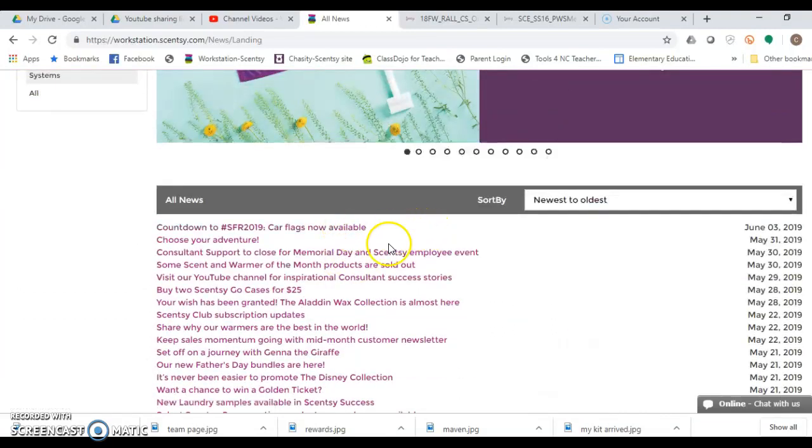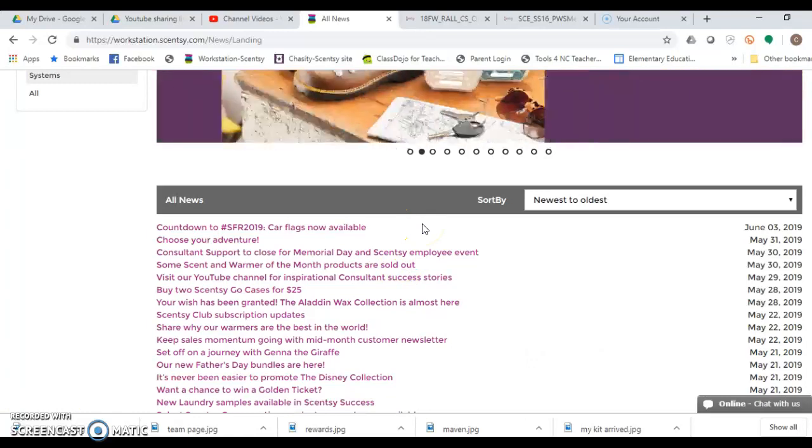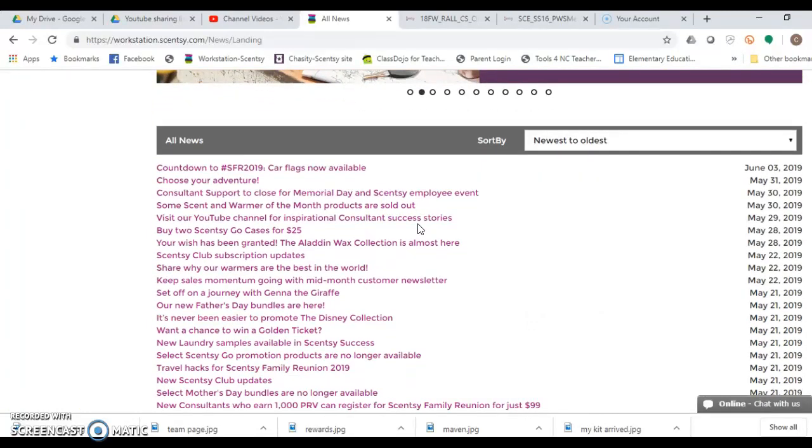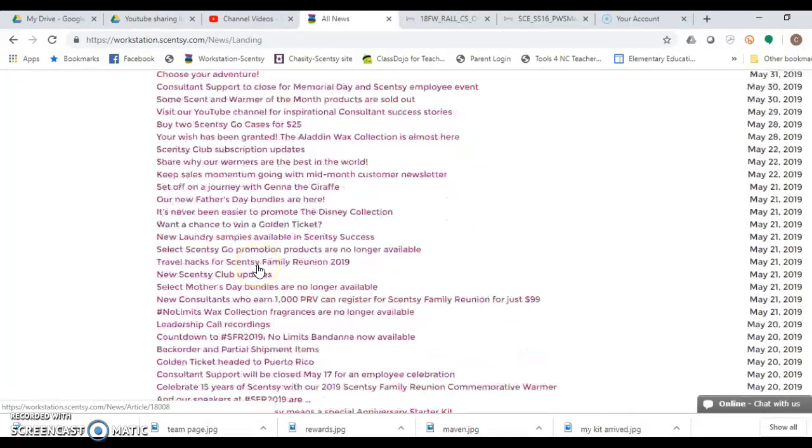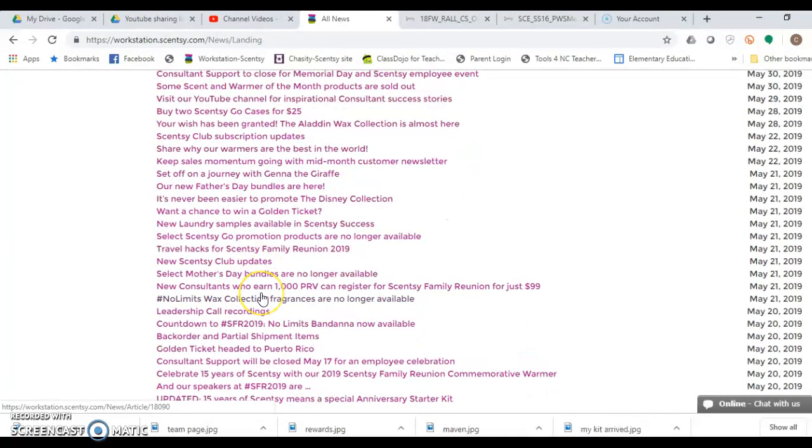They are going to update this with lots and lots of different things, and that is very, very important. This is where you're going to get all of your official communication through Cincy. I am not usually going to post anything that's in the news tab on our team page, because I don't feel like it's necessary, because you should be coming to your team page in your workstation every single day.